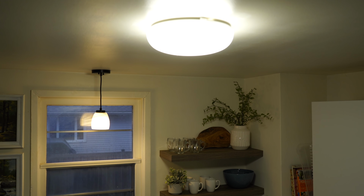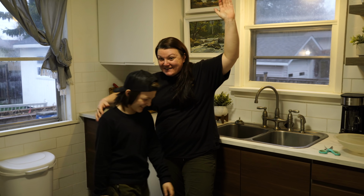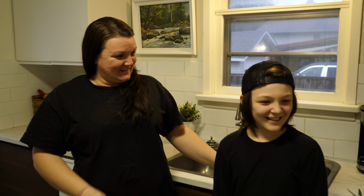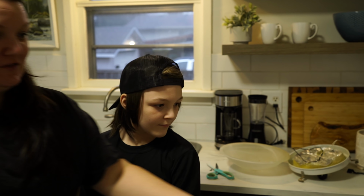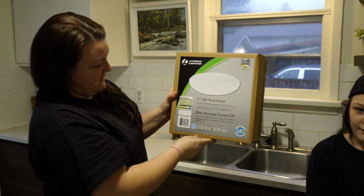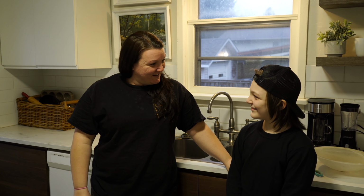That is amazing. That is bright. Holy! Difference. You guys, wow. Okay, let's try again. Ready? This just transformed the kitchen. Wow, and that light was so affordable. So this is the flush mount light that we got. 11-inch LED flush mount. It wasn't even a very big light. That's awesome. Perfect, thanks, man. Okay, ready? Let's try again.